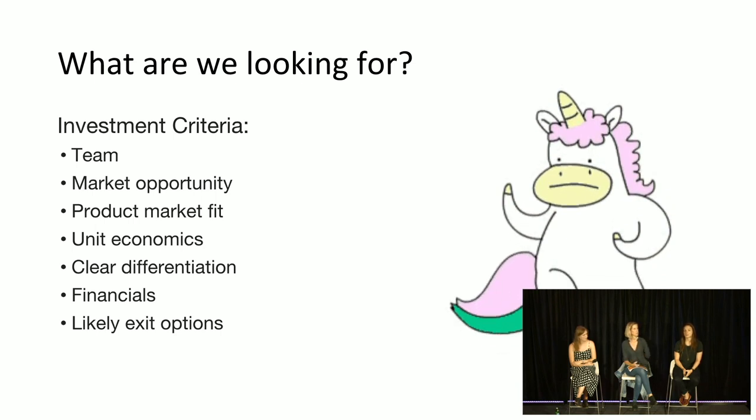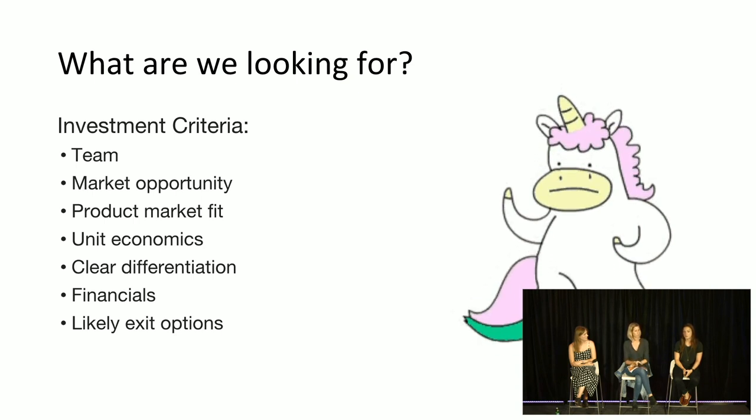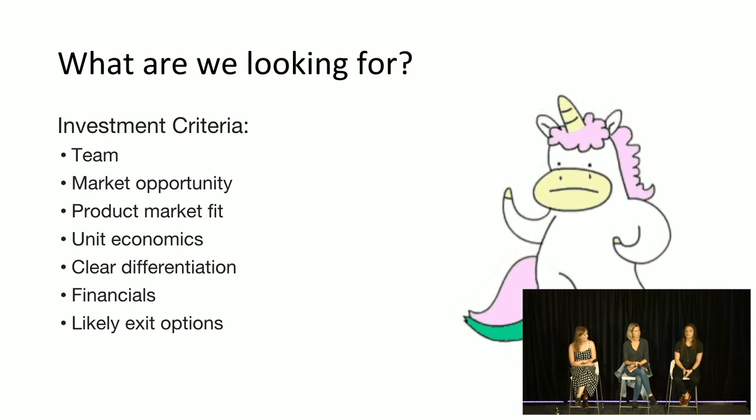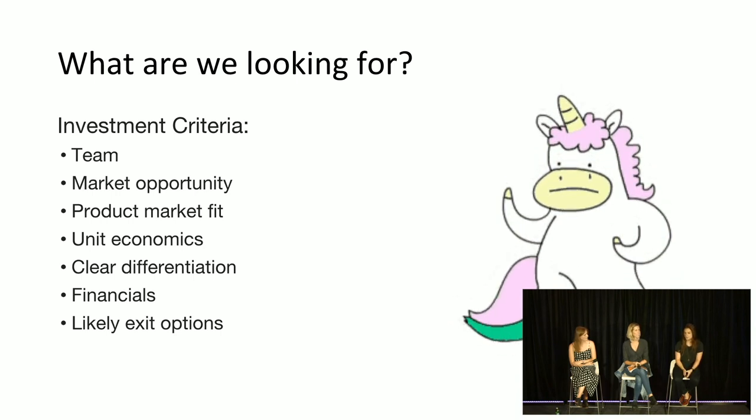Your startup journey is going to be long and it is going to be hard, and you will probably almost run out of money at some point, and it's just going to be painful, and you need to be able to get through that. And so we look for indicators that someone has the resilience to go the distance. We also want to invest in people who can inspire people around them, because that helps with raising money, that helps with hiring people, that helps with getting customers.